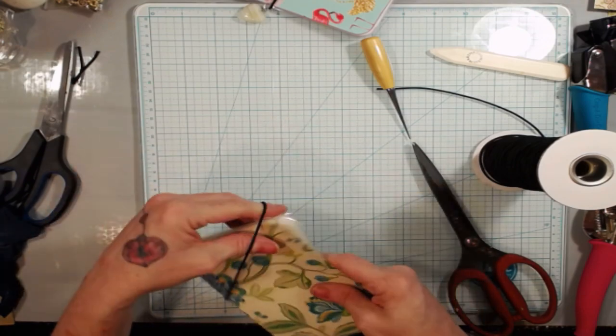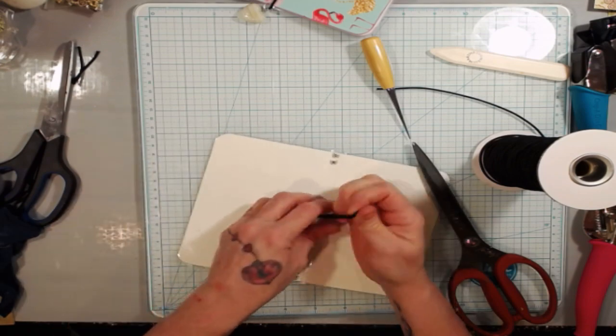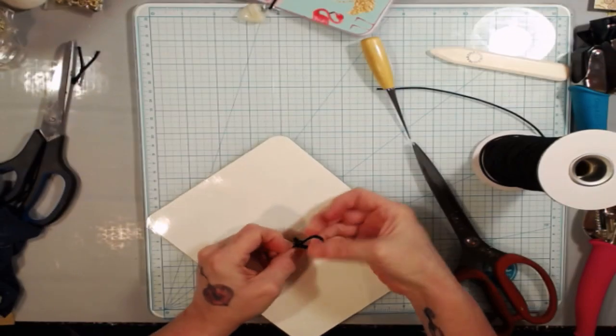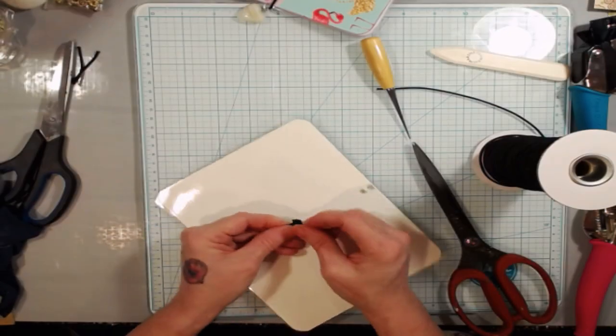It'll tighten up too when I add my books in it, so if it's a little tight, you can always tie another knot like this and then put the knot next to the other one and cut off the other one.